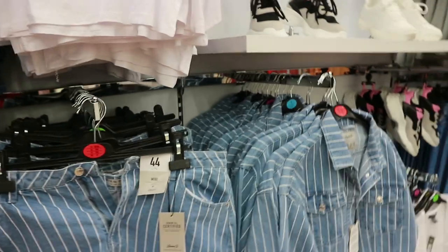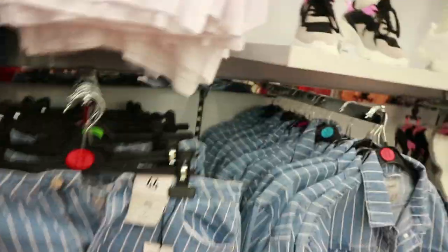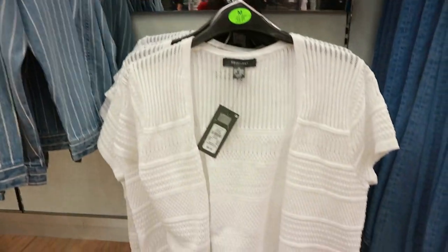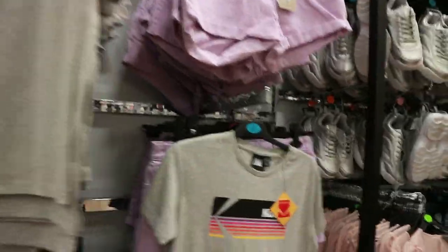They also have this pinstripe denim jacket there for €17, and they have the matching skirt. How gorgeous is that? And that is just €13. I love those chunky trainers. Look at them. €18 for that. Cute little cardigan down there for €8. They have this Kodak printed t-shirt with the grey, and that's €8.